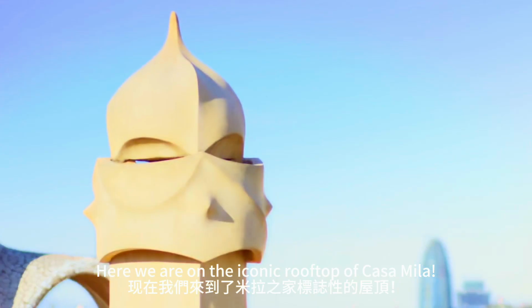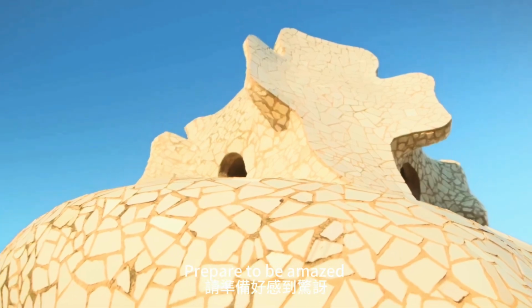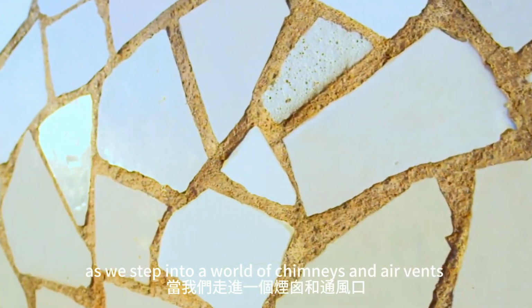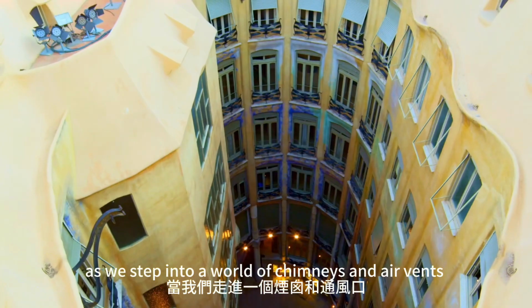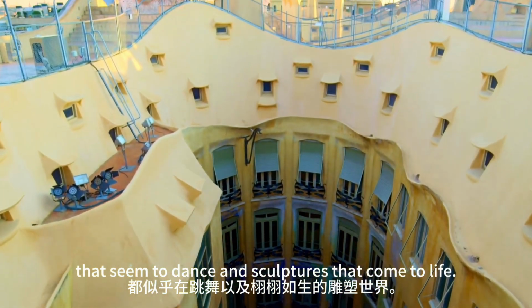Here we are on the iconic rooftop of Casa Mila. Prepare to be amazed as we step into a world of chimneys and air vents that seem to dance and sculptures that come to life.